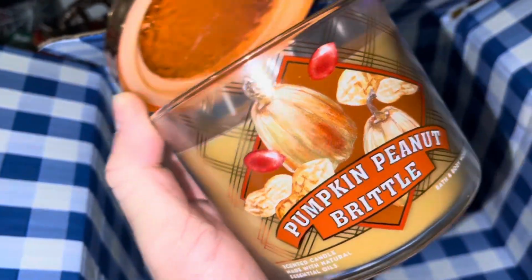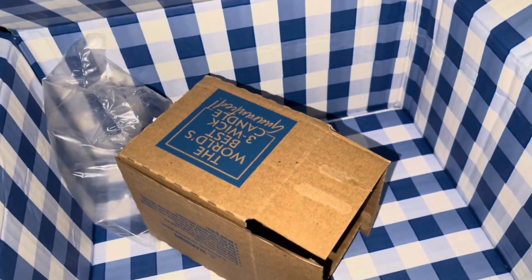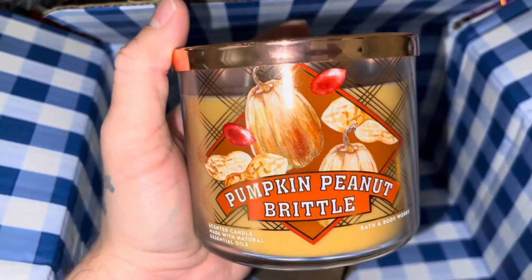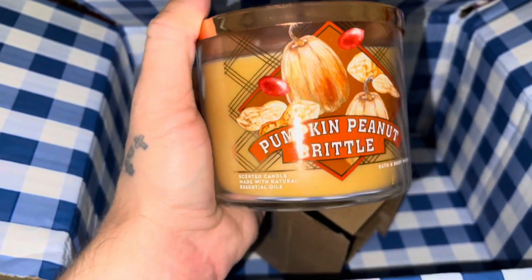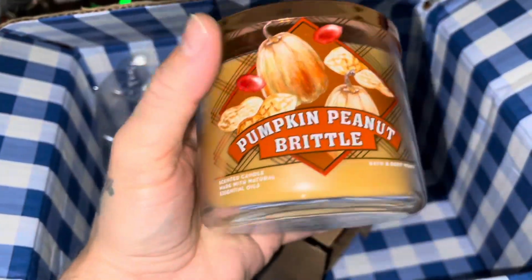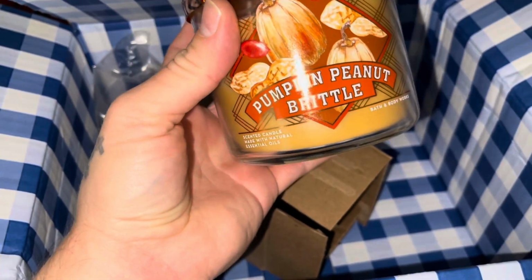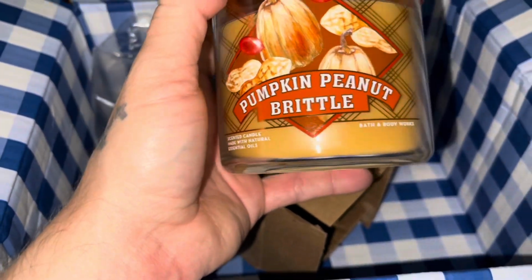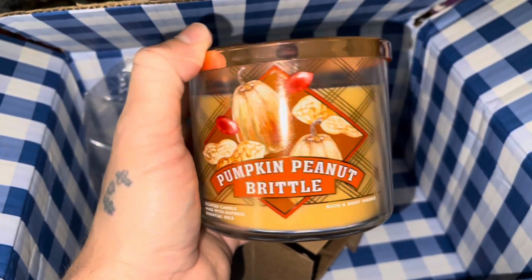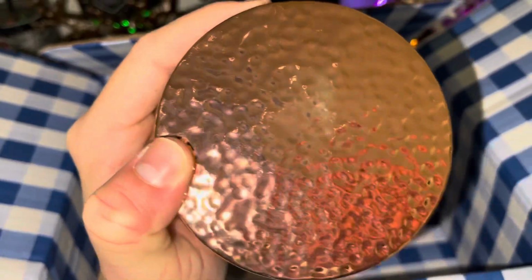And I am excited that I picked up another one, just in case. I am in love with it. And so far, so good. I really like the scent on cold. And I'm sure that once I burn it, or if I warm it, I feel like those scents are going to intensify. And I love the top on this as well. It's really nice. Moving on to our next bag.